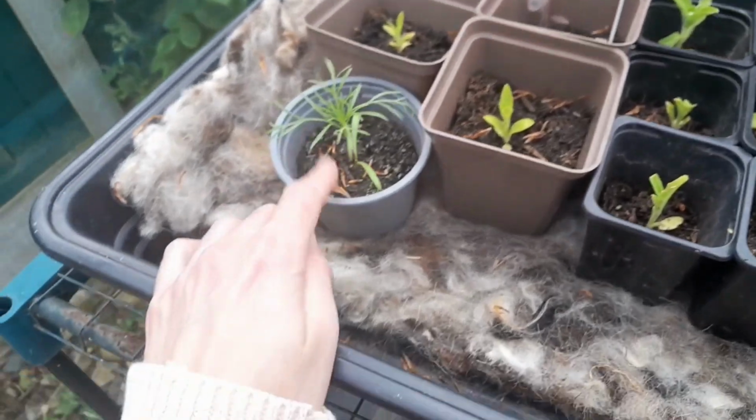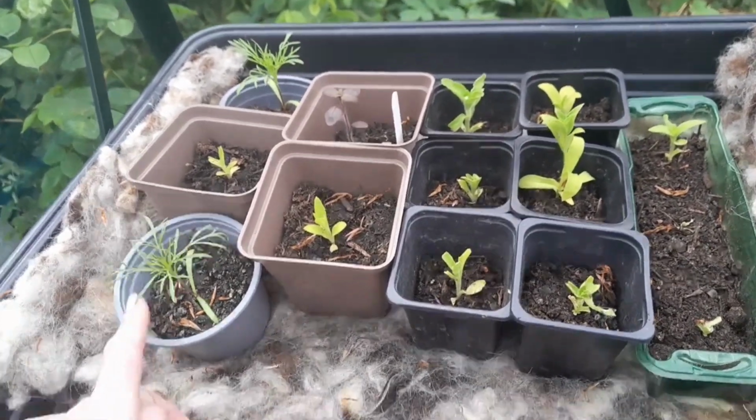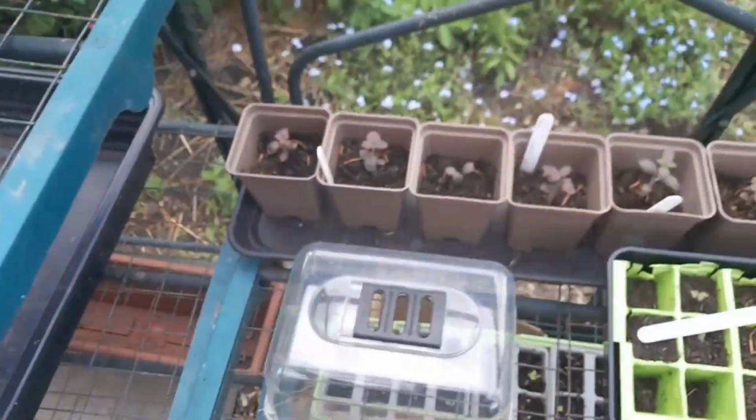I've got some cosmos there. Haven't got many cosmos this year, so whatever I do get will be great. That's just the way I'm viewing it this year. Anything that comes will be a win.